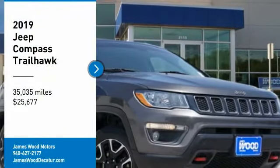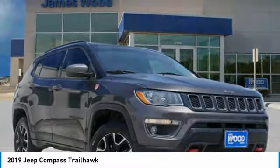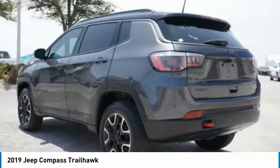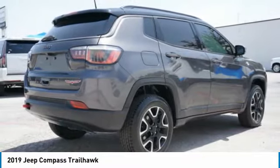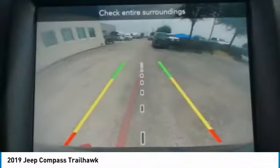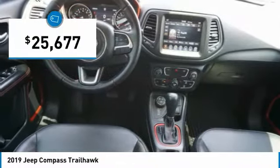We are pleased to show you the 2019 Compass. The Jeep Compass has a solid, sophisticated 16-valve engine. It features electronic variable valve timing that continually changes the torque curve, bringing more versatility to the 165 peak pound-feet of torque and more capability to the 172 peak horsepower, and is priced below $30,000.